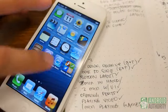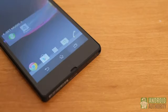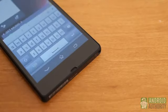If I had to pick one here, it would have to be the Xperia Z because of its simplistic design that does just enough to look good while remaining functional. And as far as Multi-View goes, imagine how good that will look on a 5-inch 1080p display.